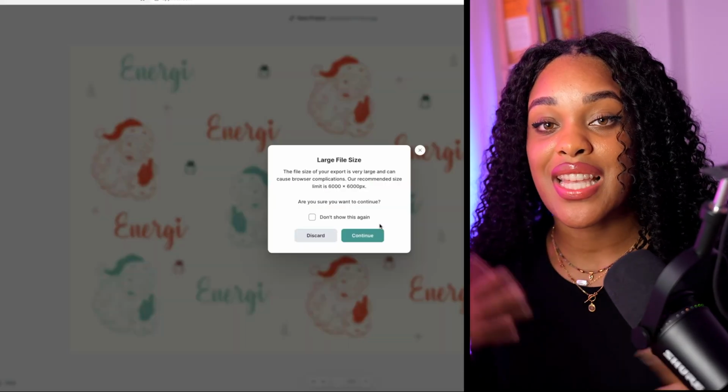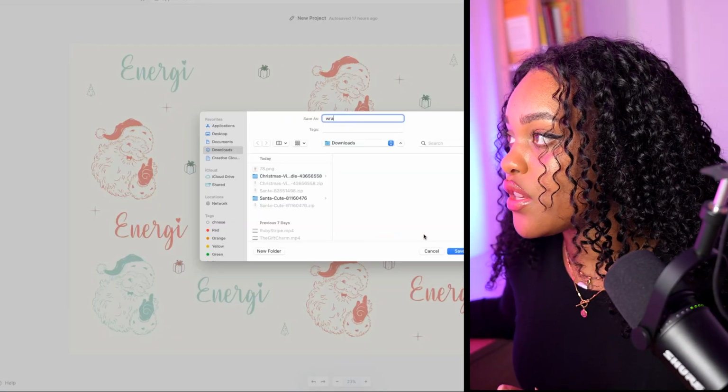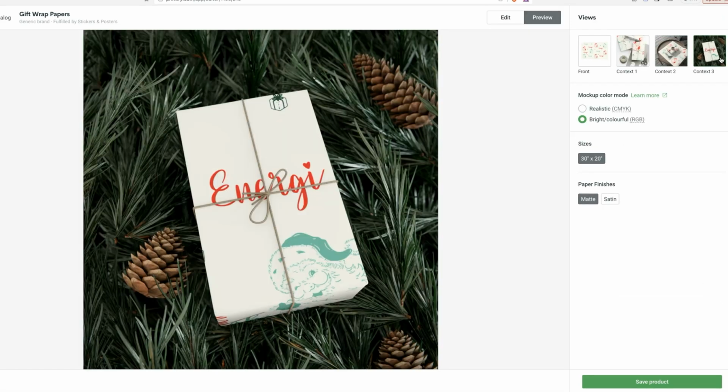Once our design is imported into Printify, it is super easy because the dimensions are already there. All we need to do is just preview it to make sure that it actually looks good on the wrapping paper. And Printify is going to give you some mock-ups. Those are the mock-ups that we can use in our Etsy shop. This is what our wrapping paper is going to look like. I think it's pretty cool.